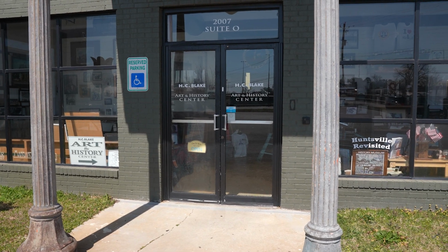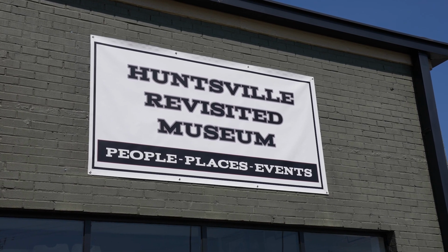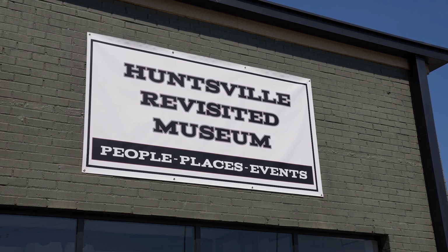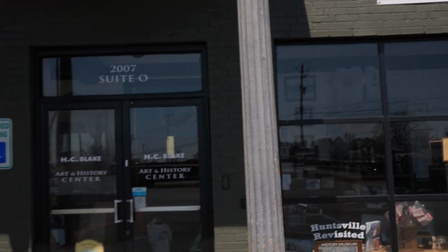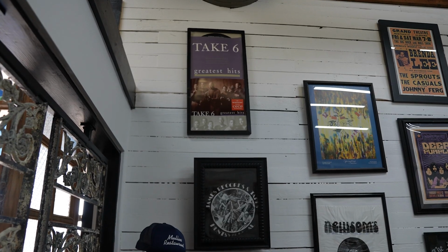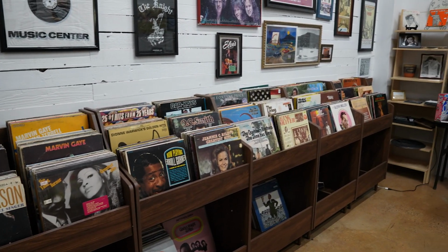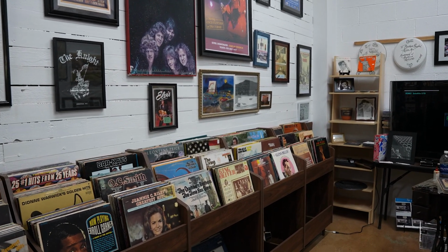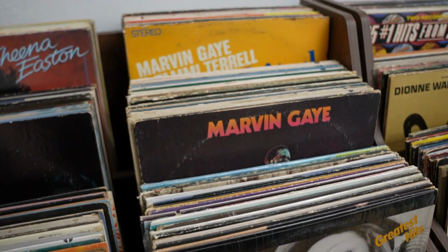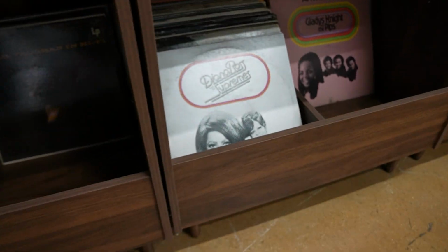Wrapping up the trail today will be a blast from the past at Huntsville Revisited. This stop was started by local historian and 6th generation Huntsvillian William Hampton, who is also known as the Record Finder. So with a name like that, you've got my attention. Let's go inside. So if you want to come visit Huntsville Revisited, make sure you think ahead, because they do have limited hours. Mr. Hampton also has a full-time job, aside from this one, in which the hours are only 10 to 2 from Sunday through Friday. So if you want to visit this place, make sure you plan ahead.